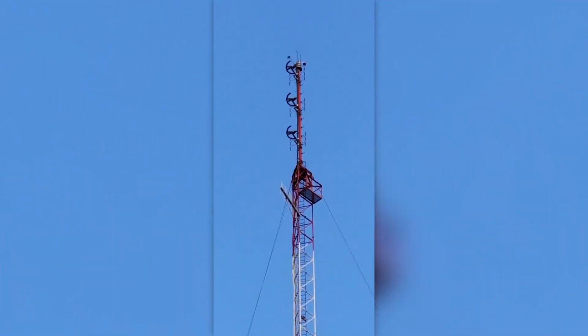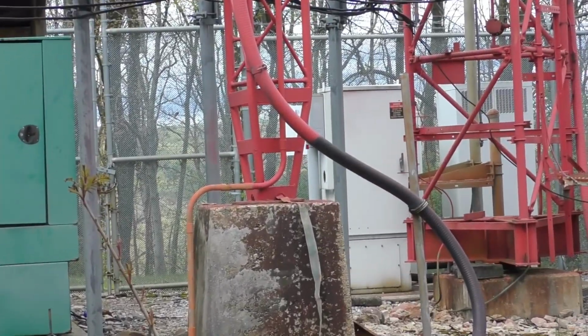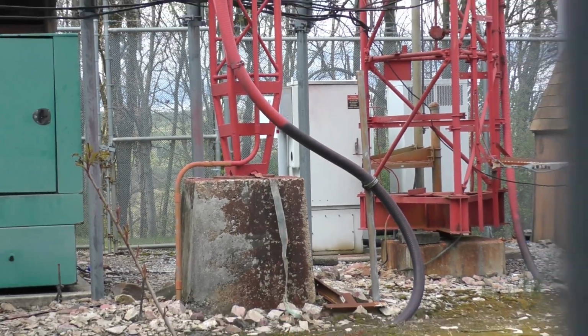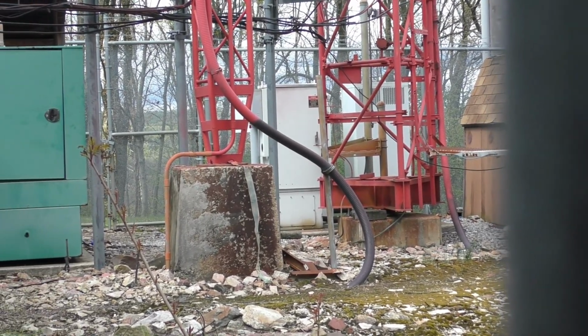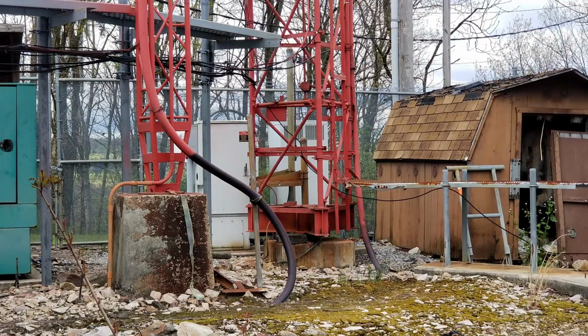There we go. Get a shot of the base of the towers. Through the fence, you can see what they sit on. Okay, so that was cool. Checking that out, looking at the transmitter site there for the radio station and towers.